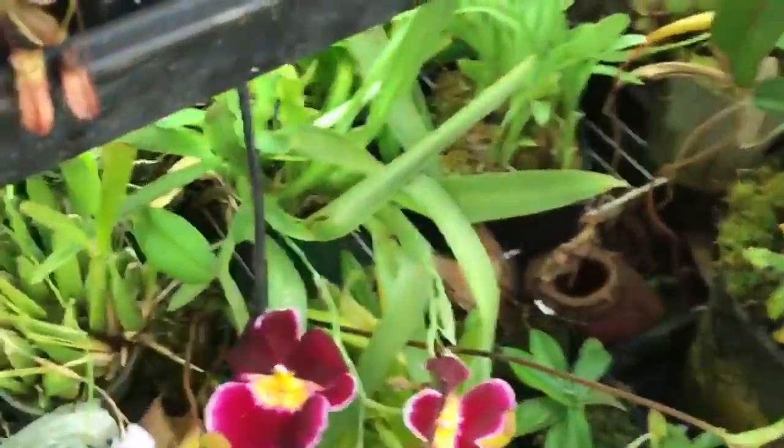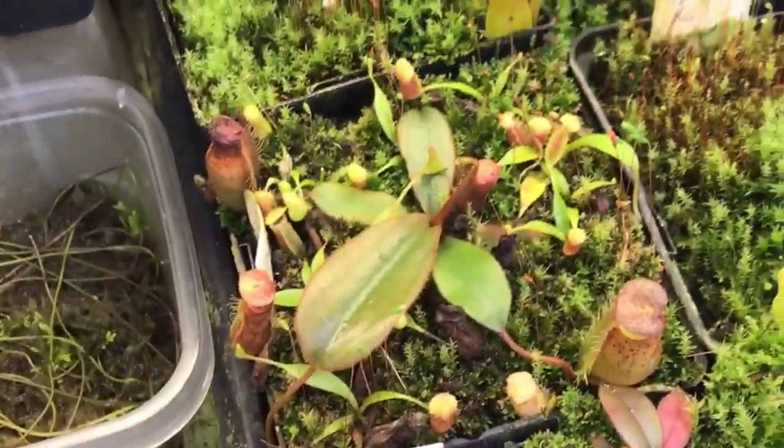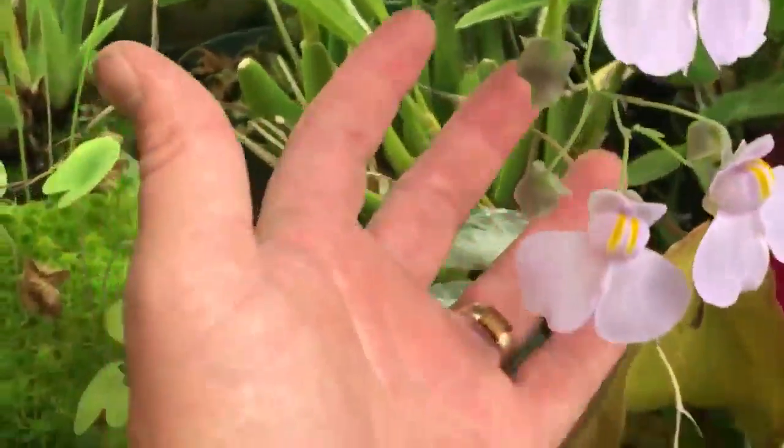A leaf jump is when you get a significantly larger leaf than the previous leaf when you're growing Nepenthes. Just sort of a term that's kind of coined in the Nepenthes or carnivorous plant world.